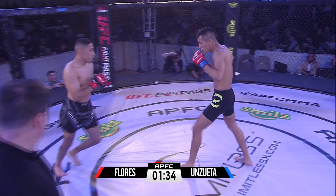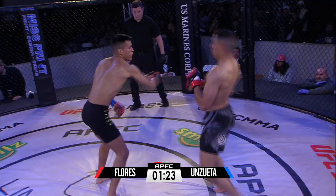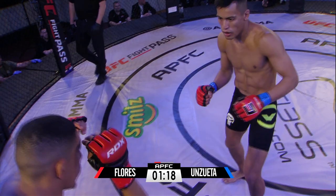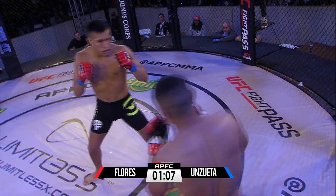Flores is counter-punching Unzueta. Luis almost lands that right-hand punch, just kind of grazed Flores. Heavy overhand right. Huge right hand by Flores. You know, outside of that right hand by Flores, both fighters still kind of finding their groove here in this fight. High level striking, though, you can tell already.